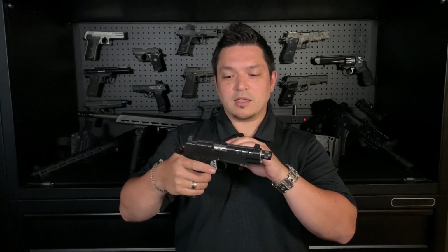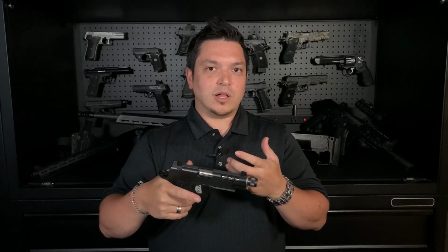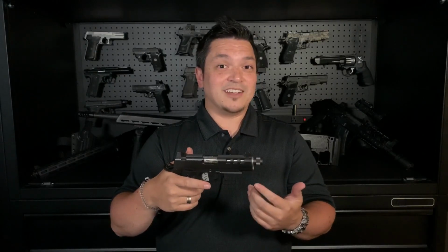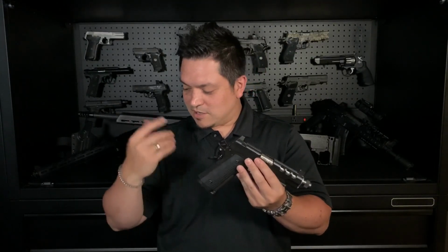So I found that my holster didn't work well with it. But eventually I just jammed it in there anyways, and it worked just fine. So, yeah, that's kind of the thing as far as that goes.